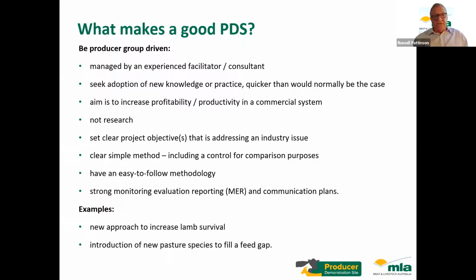It's really important, as I mentioned, to set very clear project objectives that address an issue, be that a RAC issue or an industry issue as per the Red Meat 2030 plan. Important to recognise these are not research projects, so it's critical to have a very clear, simple method and also include a control for comparison purposes so that you can say, hey, by adopting this particular practice, we found the improvements over business as usual were such and such.